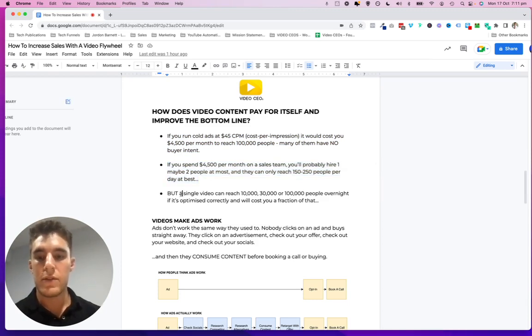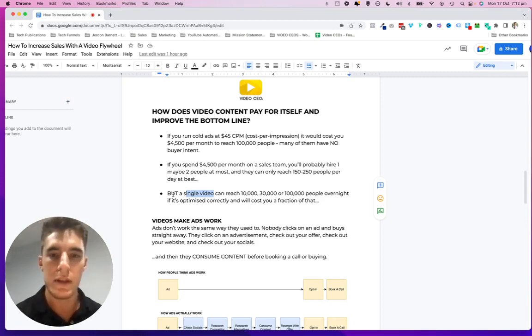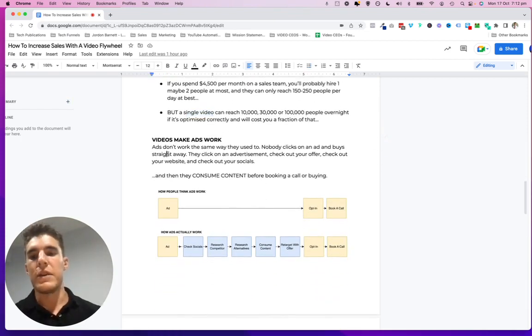But the alternative here is that you can post videos, and videos are amazing because you can post one and it can reach 10,000, 30,000, or even 100,000 people overnight, maybe even millions. The videos last forever. They're optimized for search. They're optimized for hashtags, which means that people can find them forever. You'll be able to generate leads and sales from those videos. And you're going to be able to do that at a fraction of the cost than if you were to hire a sales team or pay for advertising. Right? And so videos make ads work.